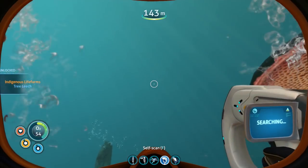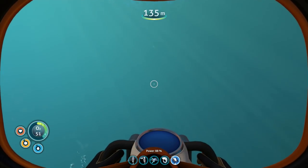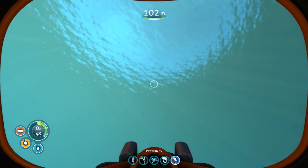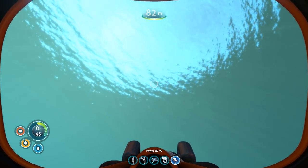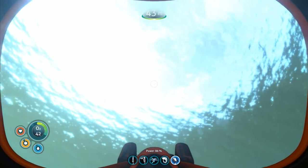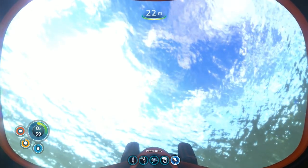Let's just take things steady here. I want to go back up to here a minute and get some oxygen. Then we'll come back down. We're on 120 meters depth. It's quite a long way down. We're going to have to be very cautious of that as we do drop down through. But I'm hoping somewhere down here we'll be able to find some diamond.